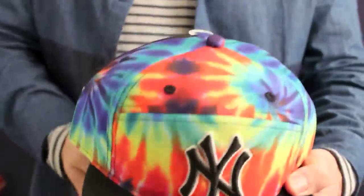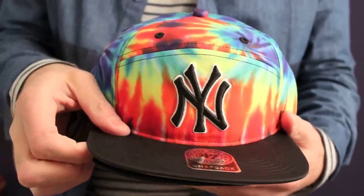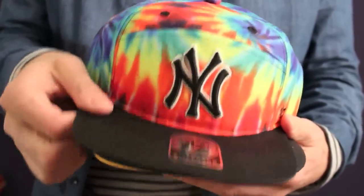This next one is absolutely crazy. It's a Yankees hat with like the Billy Hoyle tie-dye. I might have to give this away to someone. I'll probably do a giveaway with some of these as well.